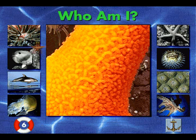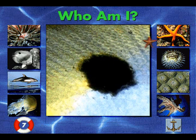Can you guess which animal this is a part of? You're right! I'm a starfish, and that's my arm. Can you guess which animal this is a part of? You're right! I'm a butterfly fish, and that's my eye spot. Congratulations! You got them all right!